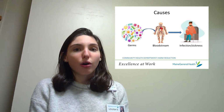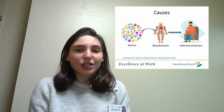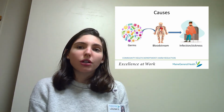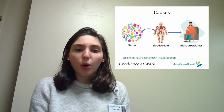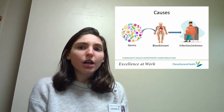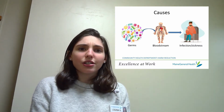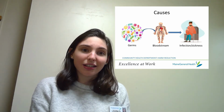Dirty hits are also a potential cause of cotton fever. This is when an injection is unhygienic. This could happen if you don't clean your hands or the injection site before injection, if works or needles are reused, if the injection site is blown on before injection, or if you touch the tip of the needle before you inject. All of these actions could leave room for germs to travel into the bloodstream and cause sickness.